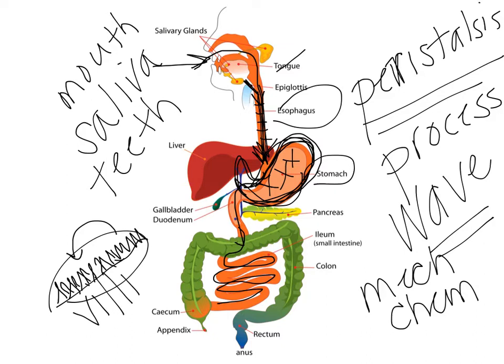An important thing to remember about the small intestine is that most of the chemical digestion takes place in the small intestine, and that's very important because of the nutrients that are absorbed there. We could technically starve to death if we ate but had no way to absorb the nutrients. So the small intestine is where the largest amount of chemical digestion takes place.